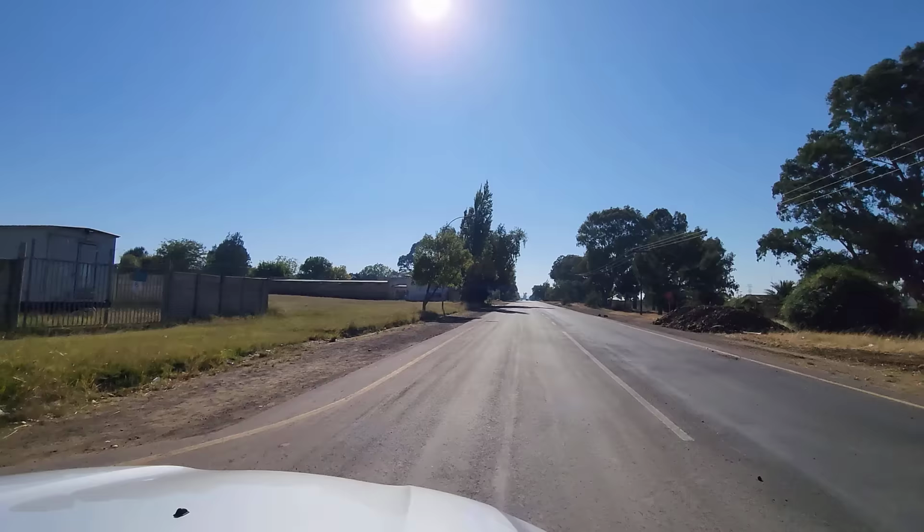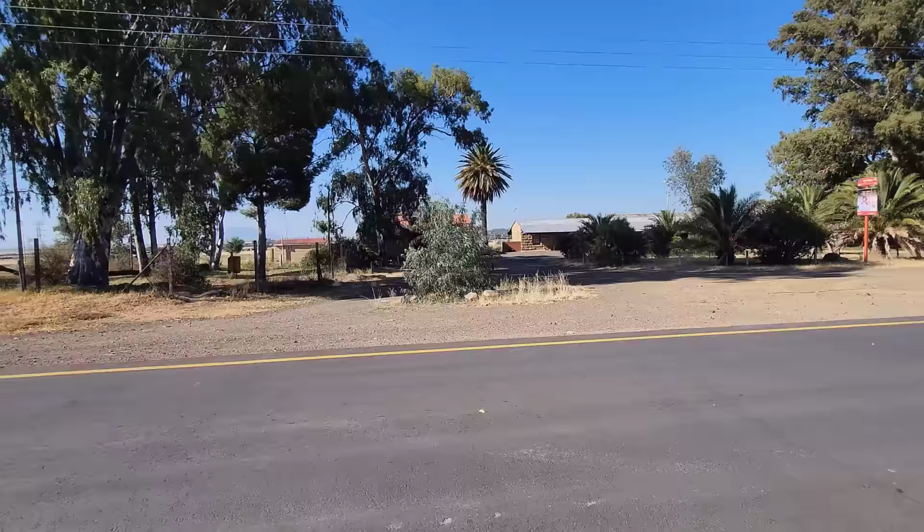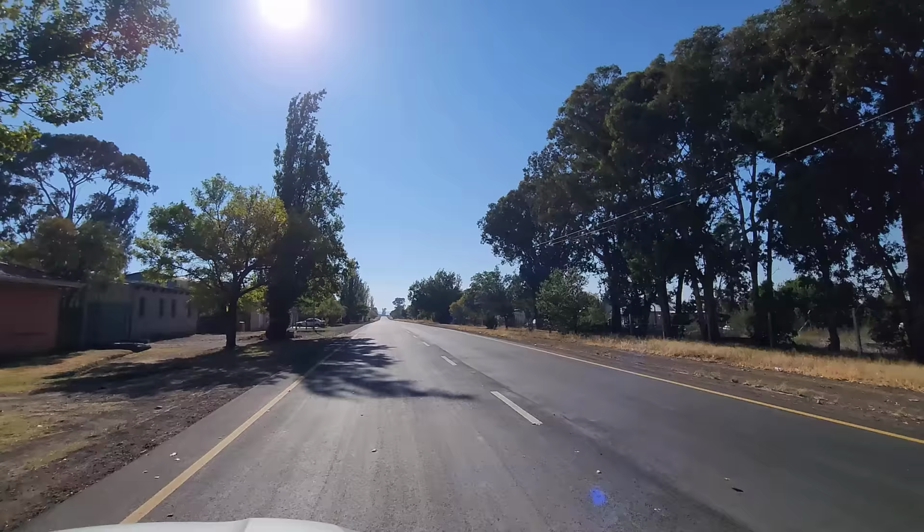Prizes for guessing what keeps Tweespruit alive. I can guess it's the farming community. Look at that stone building. Oh, we need to come back to that. Was this the old station? I've got no idea. Might be. We have to come check that out. Definitely come back. There are name boards, yes. Well.